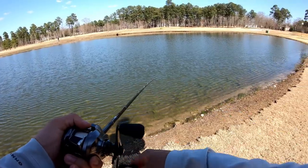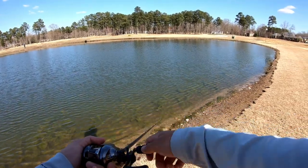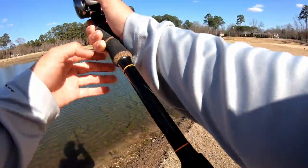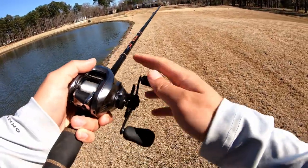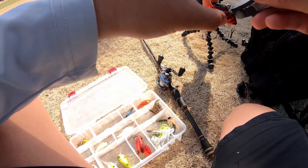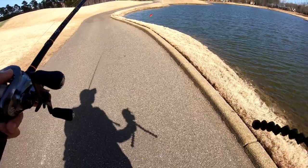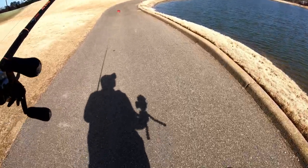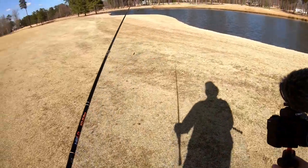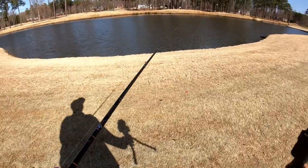I think all four of us are working chatterbaits right now. You might not get the most bites on it, but it produces some biggins for sure. It is windy. Let's switch things up. I think they're like in that weird transition stage. They should be really eating though, so I don't know. Oh, this is a really narrow pond. Perfect for what we're throwing right now.